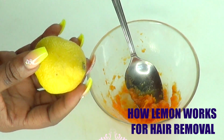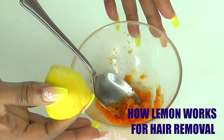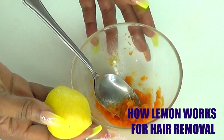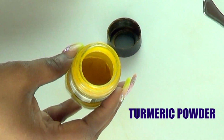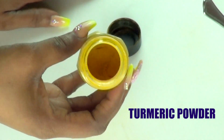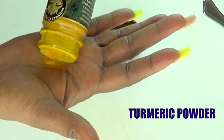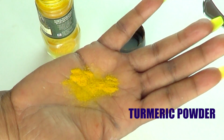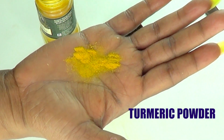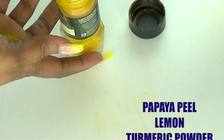And what is going to happen, it's going to fall off, but it's going to fall from the root because of the papain from the papaya. So that is why we're using lemon in this recipe. Let's take a look at the next ingredient, and this is a very popular hair remover ingredient, and this is turmeric. Turmeric helps to inhibit the hair growth, meaning that it also seeps into the hair follicles and slows the growth process down. So now take a look, guys.